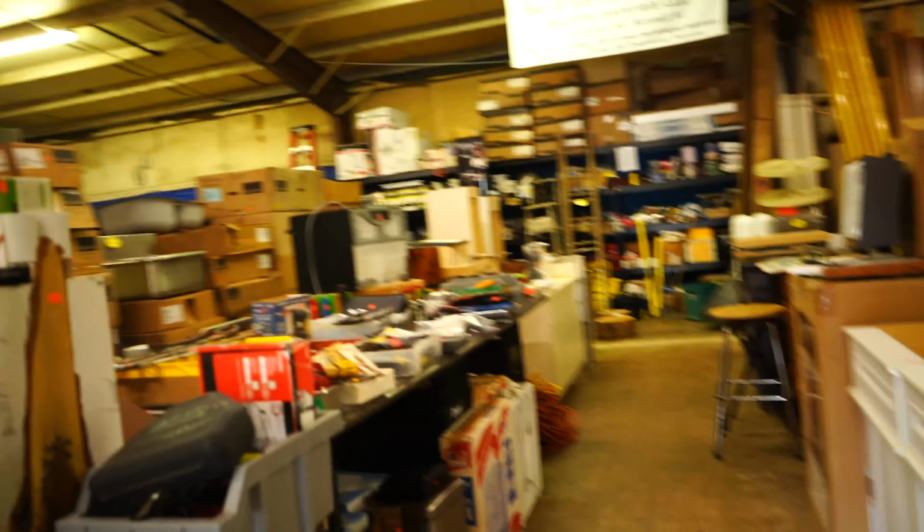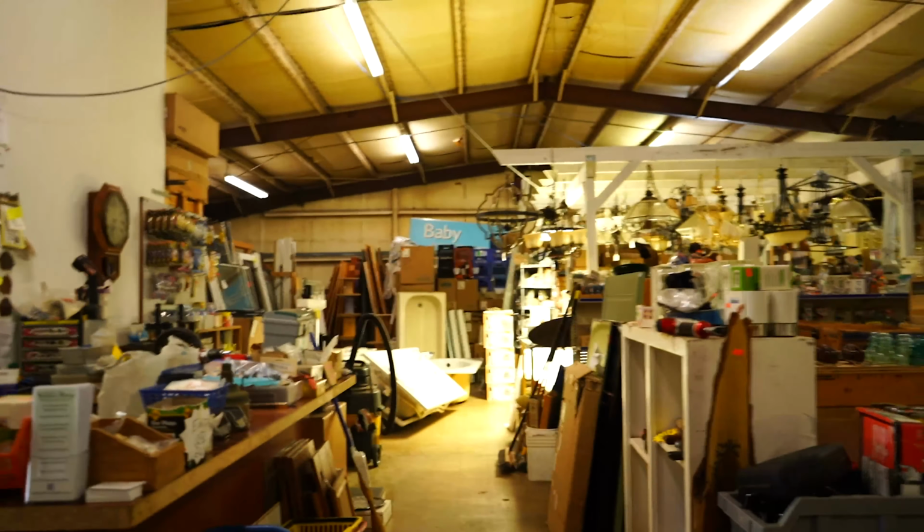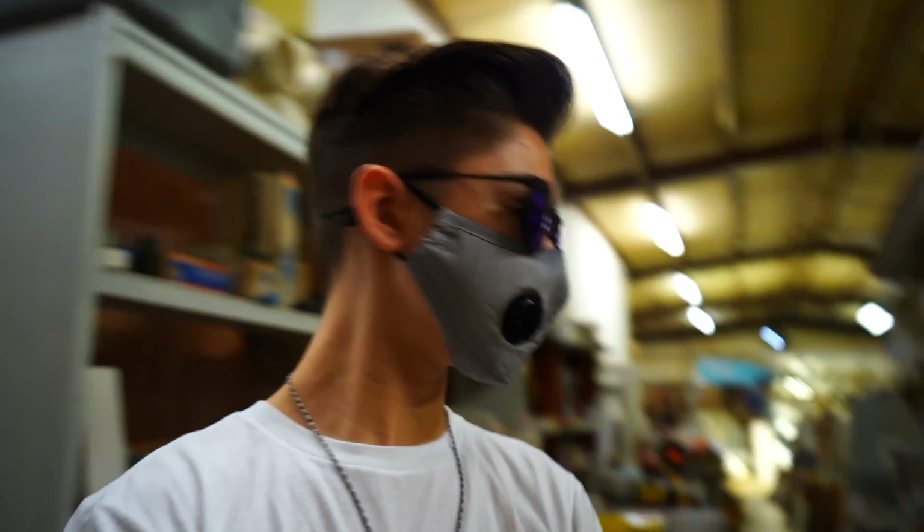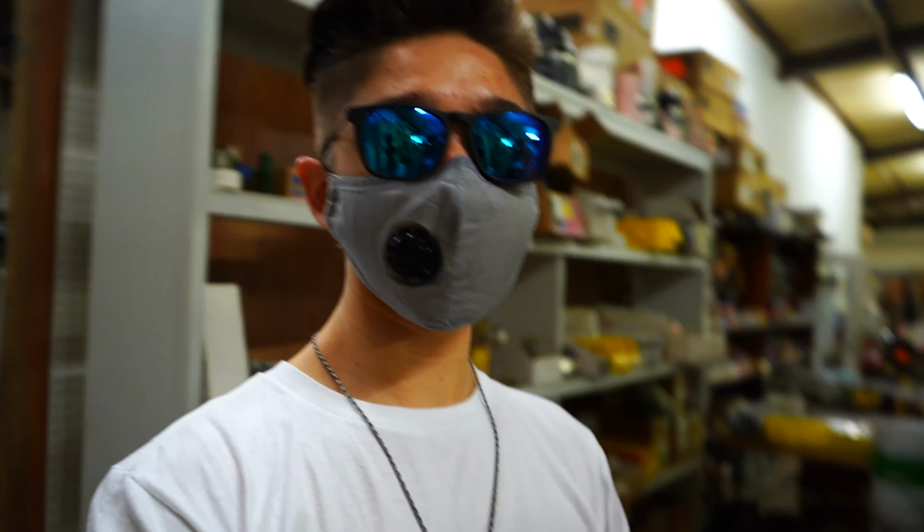And we are here at, it's kind of like a salvage yard. Hopefully we'll be able to find what we're looking for, but time to mask up and go inside, it looks like. So there is a whole bunch of stuff here. It's kind of just mishmashed everywhere, but we're gonna try to find the wood.